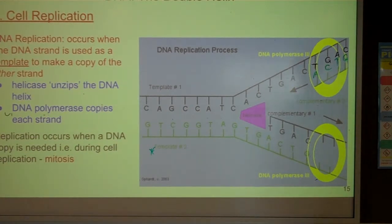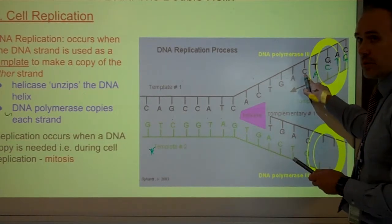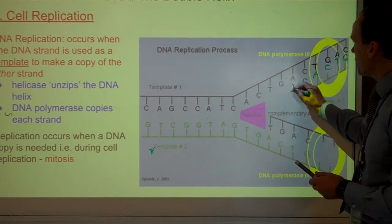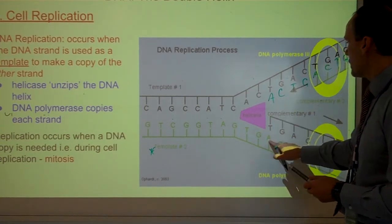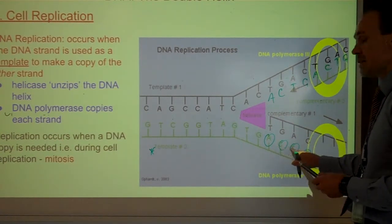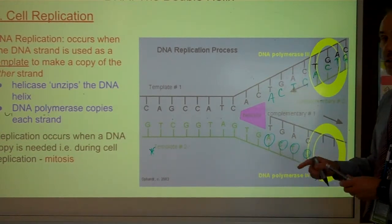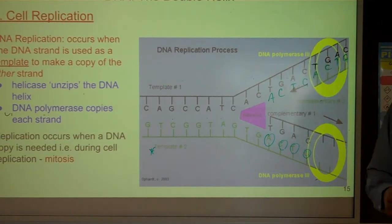So if you look here, if we keep going down, what's the complement of C? G, A, T, G, C, T, A, and what have we got down here? A, C, T, G. A, C, T, G, A, C, T, G. I use this strand to make a complement of that, a copy of that strand, and that strand to make a copy of the first strand.